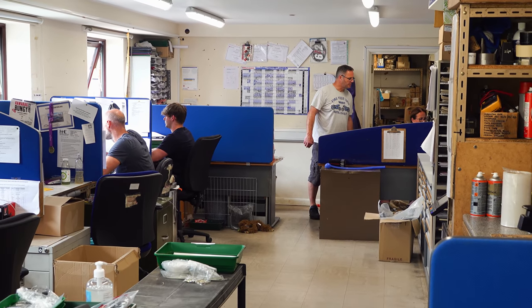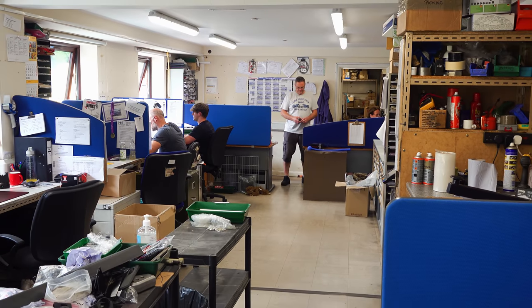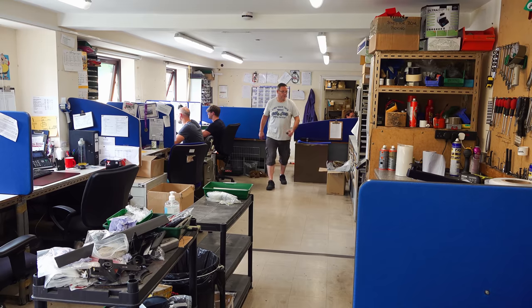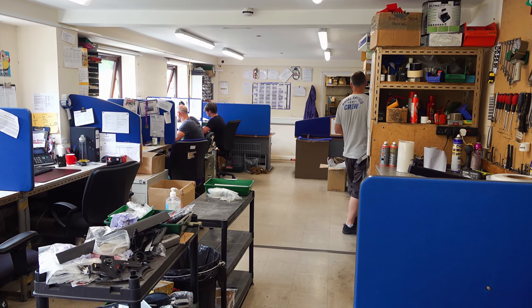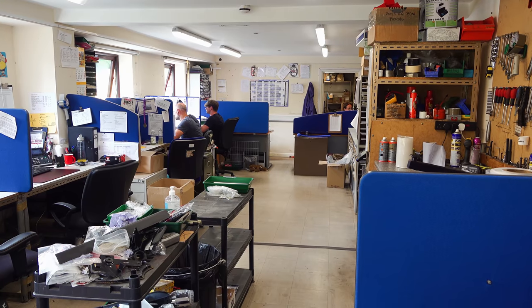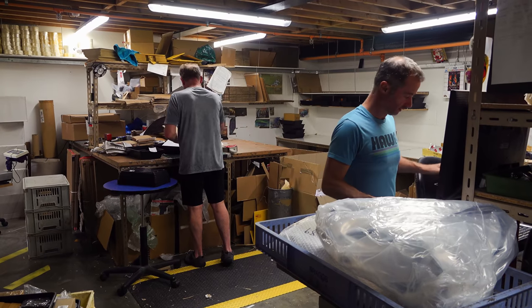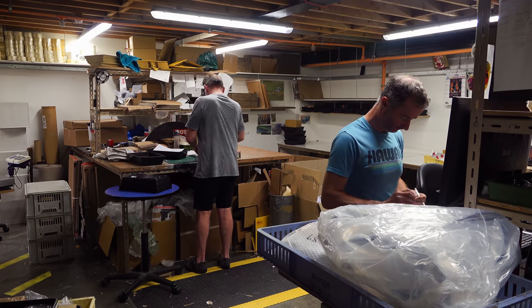The nerve centre of the business is their call centre. I think I counted about 6 stations where internet and phone orders are processed, and also customer queries and any warranty issues can be addressed. And it's from here that the orders are passed on to the picking and packing department, where a dedicated workforce process the orders, and this is where it gets interesting.